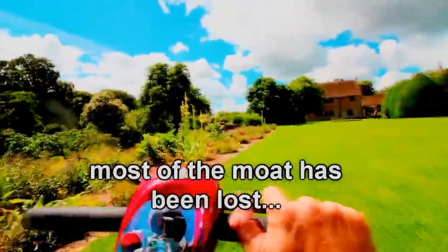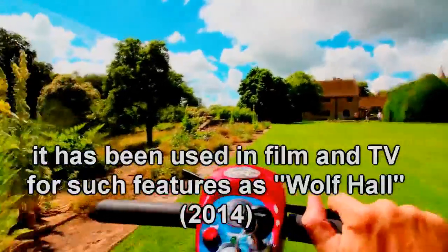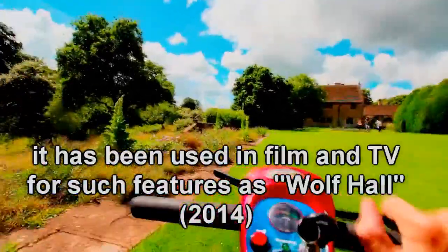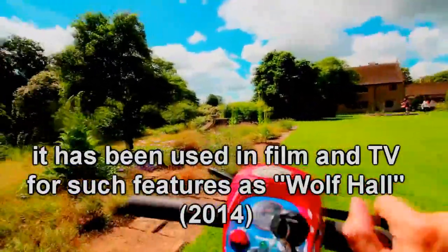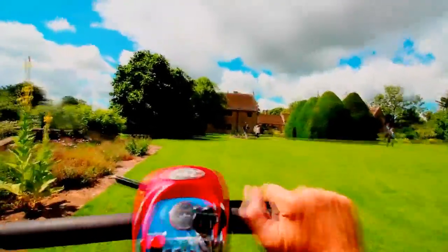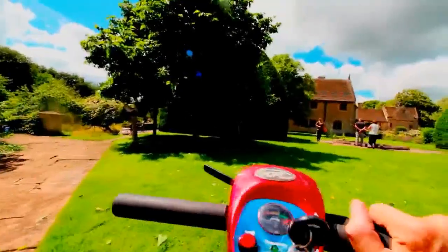We can't go down the steps in the scooter. There's more steps over there. Somewhere there will be a way down, because there is a path that goes around the corner. Not sure how you get there. I'm not going to go down that way, because there's a broken paving slab that I'll end up falling over.